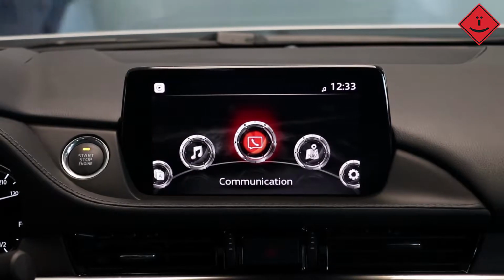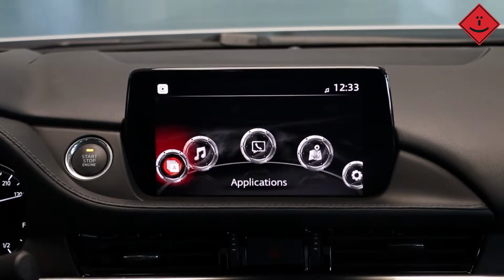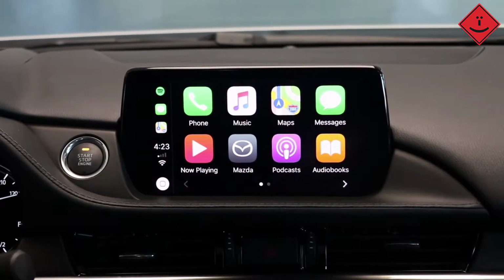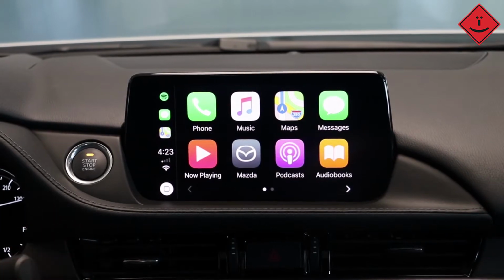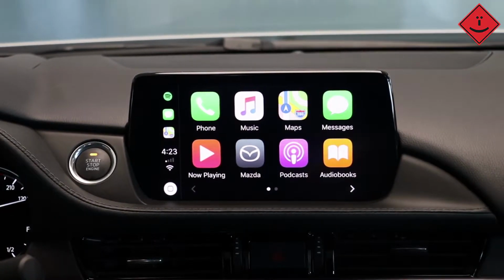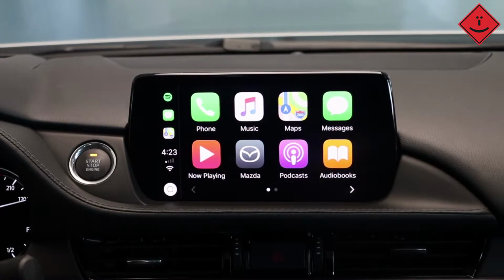Here in the Mazda infotainment system, you simply go to your applications. Over there, you have your Apple CarPlay or Android Auto, depending on which type of phone you have. And there it is, your screen appearing right in front of you. You have access to your phone, your messages, even your music.